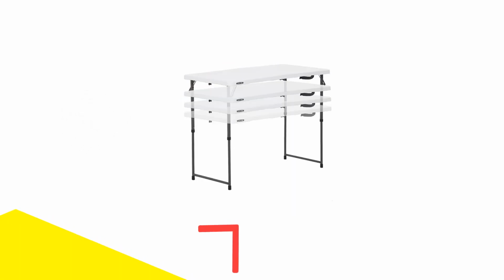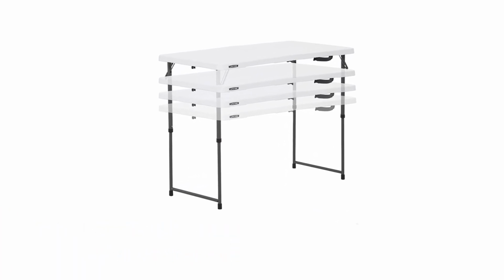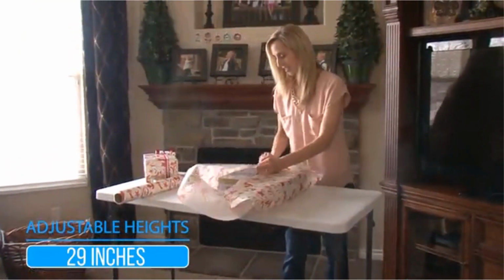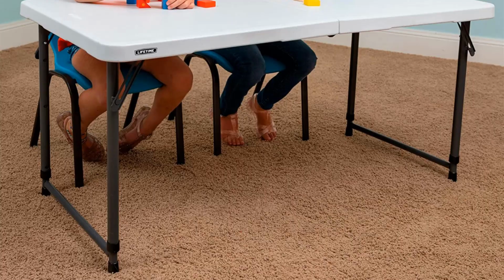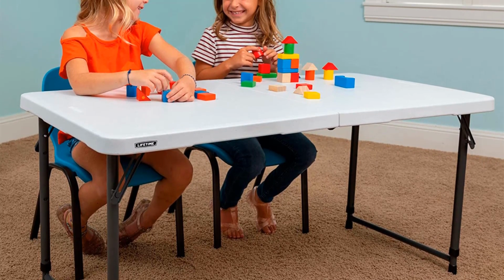Number 1, Lifetime 4428 Height Adjustable Folding Utility Table. When we compare prices to overall performance, nearly nothing compares to the Lifetime Utility Table. It's a great general-purpose design and is hands down one of the best deals on the market, earning it our top honors for the 5th year in a row. Throughout our testing, it scored high marks and is one of the more practical and usable tables we used. It's stable, strong, portable, and easy to set up and take down.